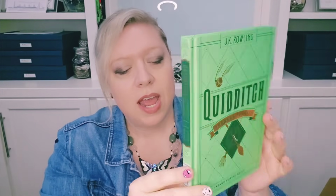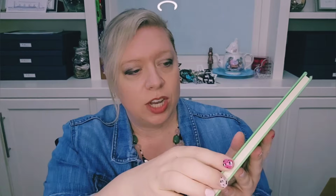I found some Harry Potter things at the thrift store and I thought it was so cool. And I'm doing some work for the Harry Potter exhibit. And so I thought I need to pick this up. Okay, this is a book and it's called Quidditch Through the Ages. I thought this was so neat. It looks like it's in new condition.